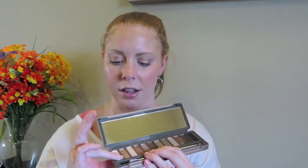And then for a highlight, I've been loving Foxy. And this is just a matte, you can see it. It's just a matte, you're not even gonna be able to see it on my skin. It's just a matte, bright cream color, and I've been using that as a brow bone highlight and then to just blend my eyeshadow out on my eyes, and I really love that.